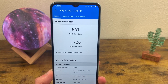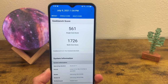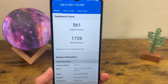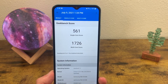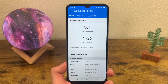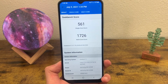No matter what it is, the 6 gigabytes of RAM is going to help you out a lot, and this processing power is really good. There's really not going to be a whole lot that this phone struggles with. Maybe if you're playing a super high-end game like Fortnite or editing a 4K video, which I don't even know that this phone can do, then maybe it would struggle. But other than that, for daily activities, this phone's gonna be perfectly fine and better than most mid-range phones.